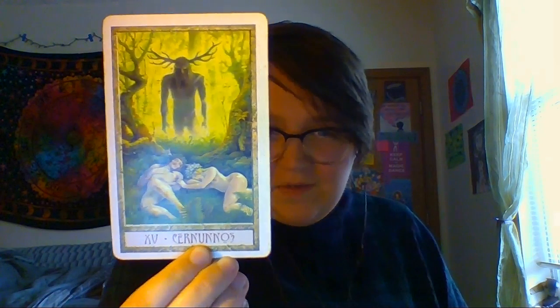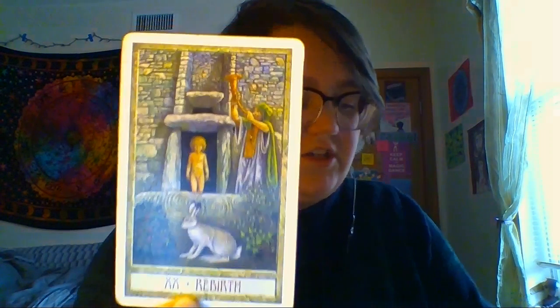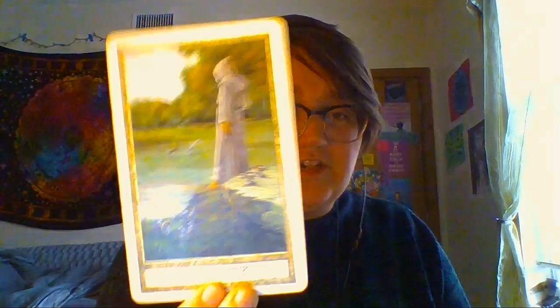There he is. So instead of the Devil, you have Cernunnos brooding in the background over the sleeping couple, or instead of the World, it's titled Rebirth. But for the most part, it's pretty much the same sort of feel here. These cards are by the same artist as the Wildwood Tarot, Will Worthington, and I love his artwork for these decks. They are probably some of my favorites.